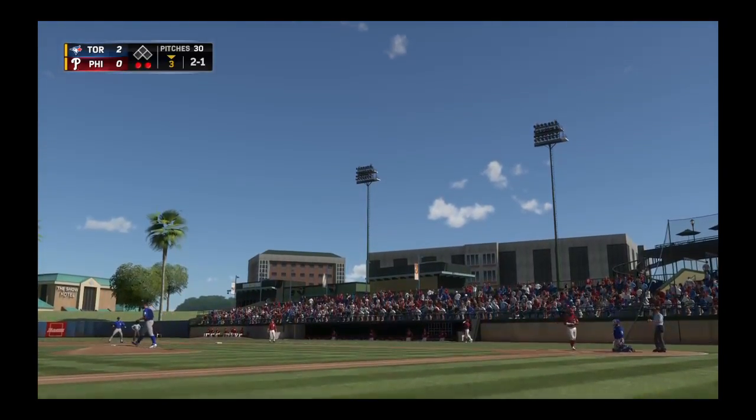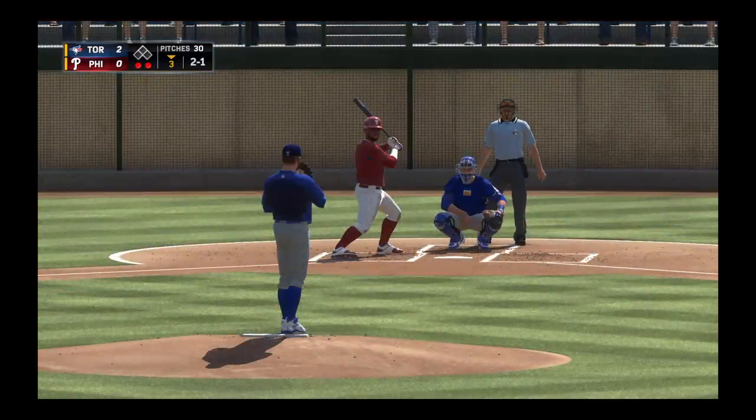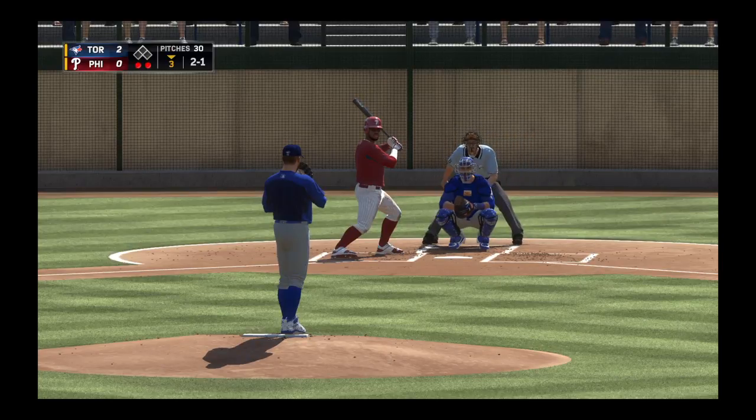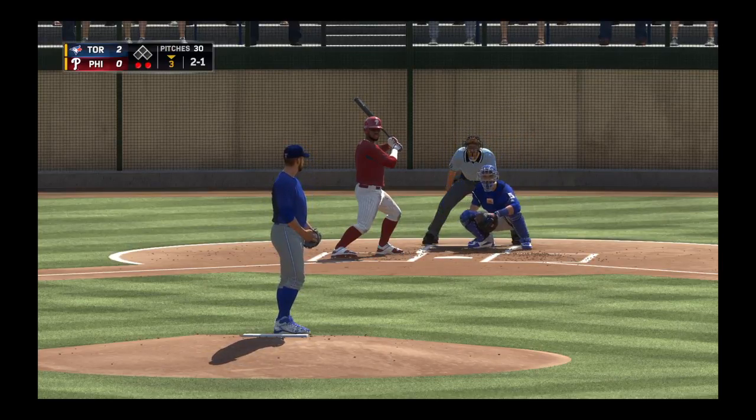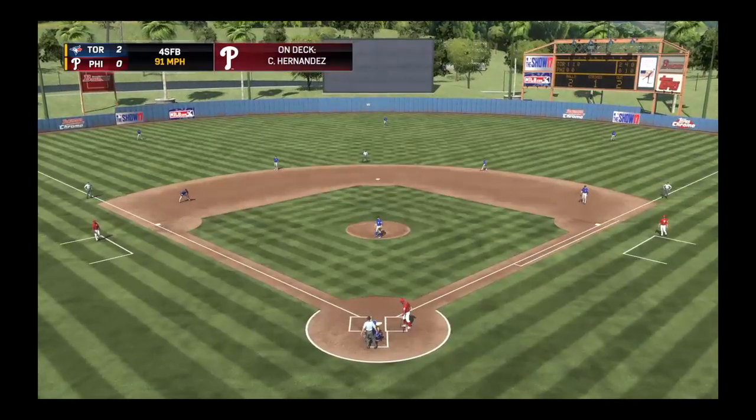Hey, one of the things every pitcher wants to do is make sure that those hitters aren't very comfortable up there. See how he runs this hard one in right here? That's a pitch you just want to try to get a hitter to move his feet a little bit. Can't find the zone there, and it's 3-1.